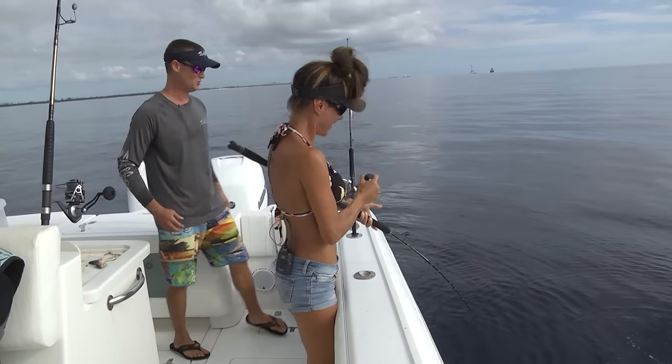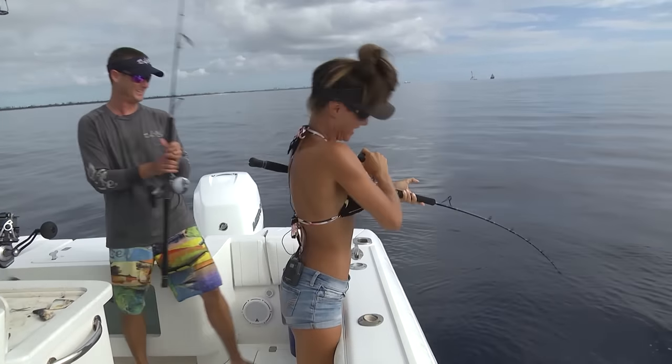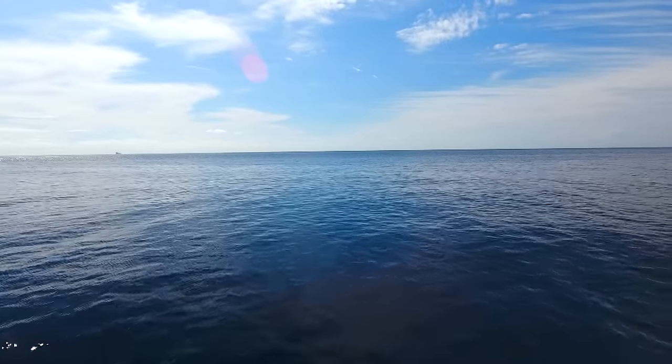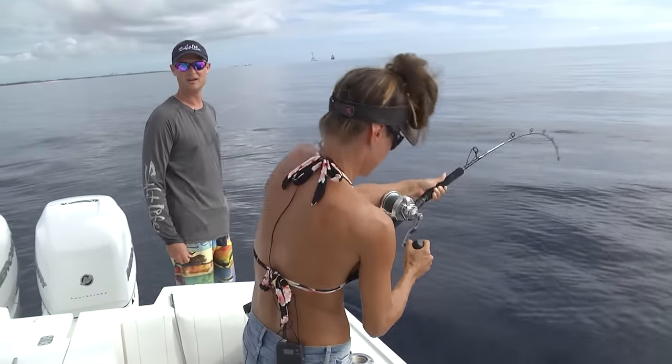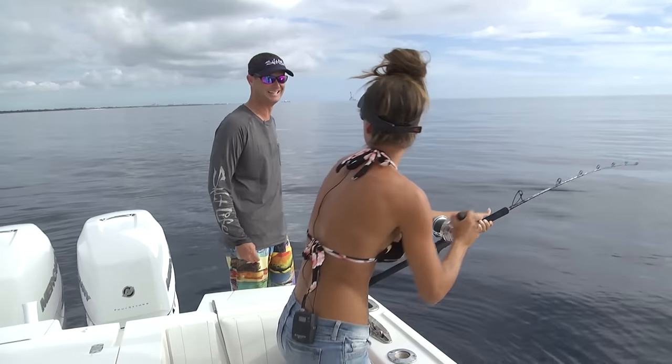Oh my god! Oh, you got a good one. There's your blast. Get him before he gets to the rocks. There you go. It's a race against the sharks and the rocks here. You guys see what happened, right? I catch all these little fish, and then she comes in behind me and makes me look bad. I think I'm back on the board. What do you think? I think so.